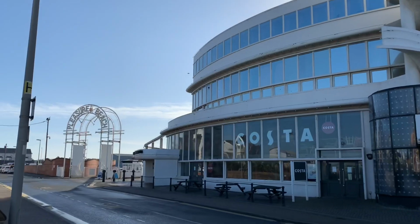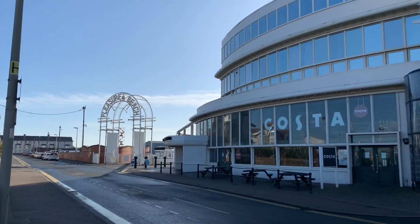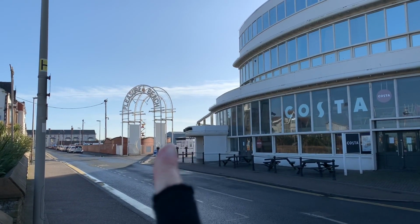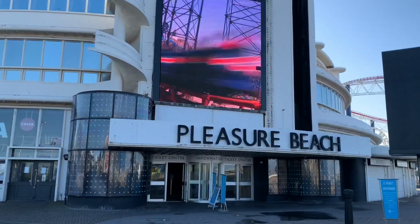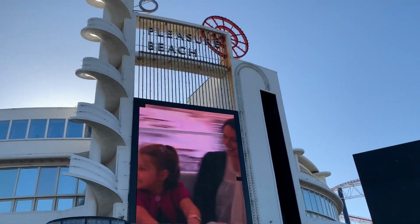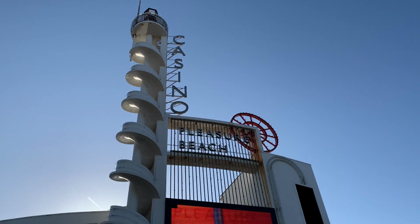So the Pleasure Beach car park is there, and you'll not be able to see it, but at the back of there are big sheds, which are the Pleasure Beach's maintenance rooms and one thing and another. This is the casino and the White Tower restaurant.